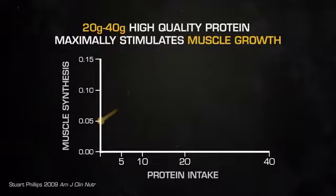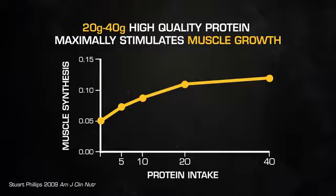If you look at this graph that we have on the screen, you're going to see on the bottom, it's the amount of protein consumed post-workout versus a measure of muscle growth. What you can see is from 0 to 20, there's a linear increase in the amount of muscle growth that happens when you consume between 0 and 20 grams of protein. Then it starts to flatten out between 20 to 40 grams, and this is really that peak range for protein consumption.